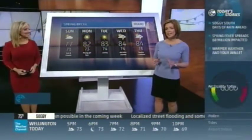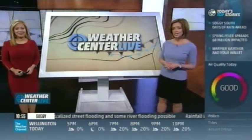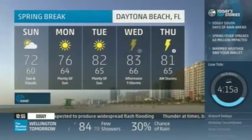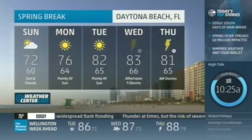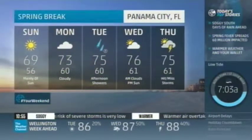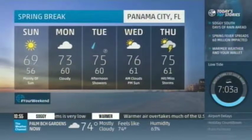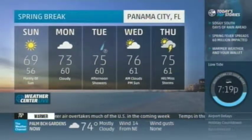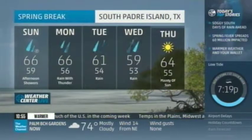A severe epidemic of cabin fever all across the country this winter, and we're going to continue to watch those numbers go up. But first, a forecast for some warmer weather. We'll be looking at some much warmer weather for places like Daytona Beach for spring break. Highs will be near 82 degrees on Tuesday. Thunderstorms are in the forecast, though, Wednesday and Thursday. A few other places like Panama City Beach, always a popular destination for spring breakers: maybe a few morning showers on Tuesday and an isolated thunderstorm on Thursday. But the temperatures shouldn't be too bad, right up in the 70s.